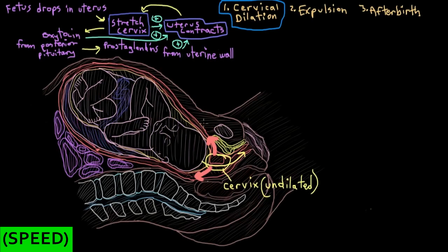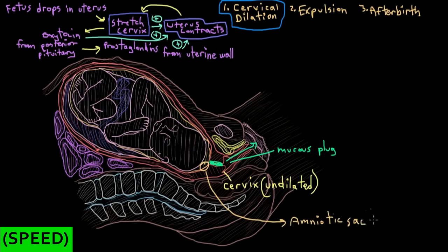So as the cervix dilates, this bit of mucus called the mucus plug that was stuck at the opening of the cervix to seal it up during pregnancy comes out and gets discharged out of the vagina. And this can actually happen anywhere from a couple days before true labor to during labor, and it usually serves as a sign that labor is progressing. Also, there's this membranous sac that surrounds the fetus called the amniotic sac, and that'll rupture during labor and release its amniotic fluid. And that's what we always hear of being referred to as mom's water breaking. And I've drawn it here in this orange color.